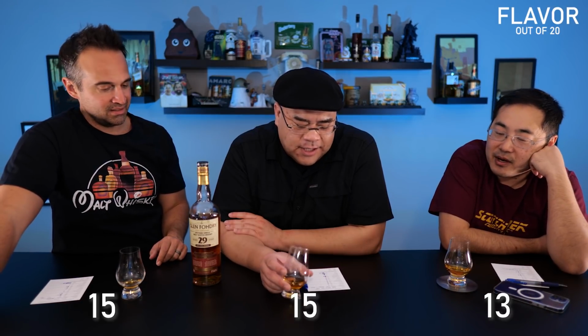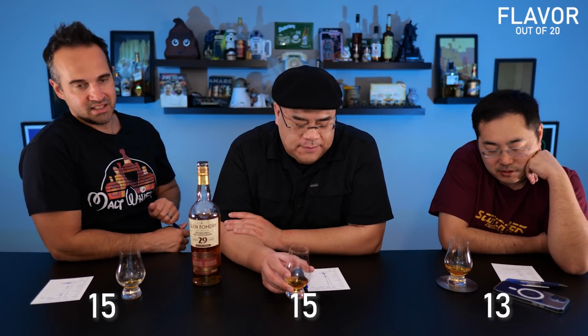There's a base raw fruit flavor that's there. It's a little bit of a syrup. It's not off-putting. It's good. There's an ethanol there. Tastes like scotch. Yeah, tastes like a decent scotch. Okay, guys, moving on to body.